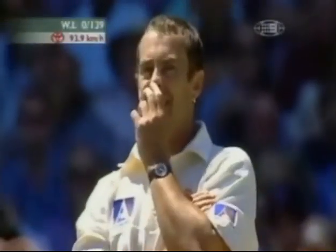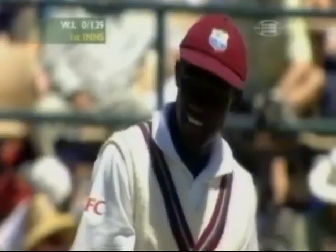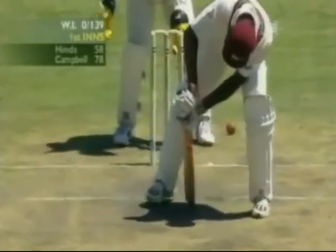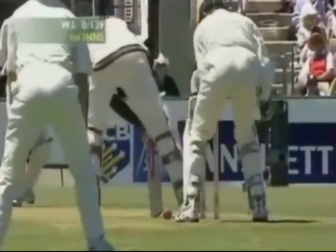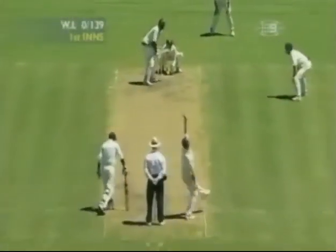I don't know how that's missed off stump. Wavell Hines made a real mess of this. It was really a full toss. Drifted in a little bit, but he played all around. The ball must have gone perilously close to the stumps. Once again, that head of Wavell Hines falling over, losing his balance. Colin Miller almost getting a wicket with that full ball.